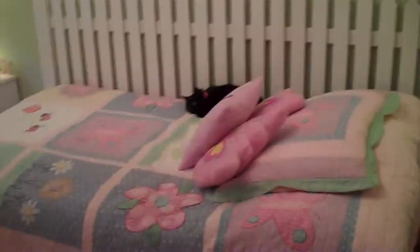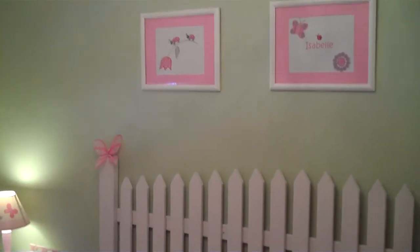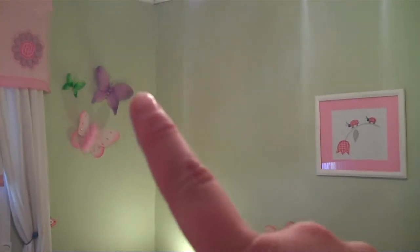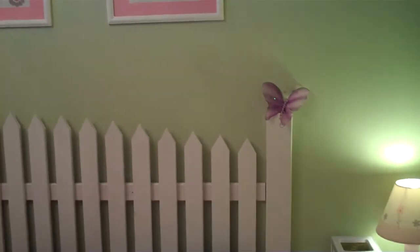So you'll see here we're in my oldest daughter's room. She's 3 turning 4, and I wanted a butterfly theme. I just didn't want it to be overpowering. So I picked 5 colors, and I stick within those 5 colors. I have 3 main colors, which are purple, pink, and green. The walls are green, everything else is pink with a little bit of purple in it. So all the accessories are generally those colors.